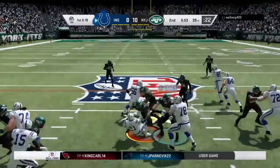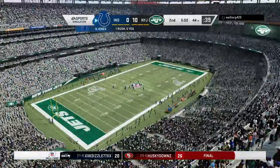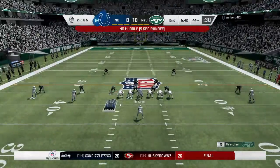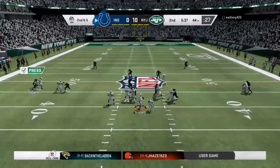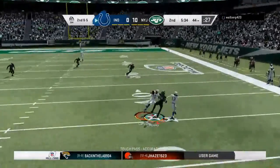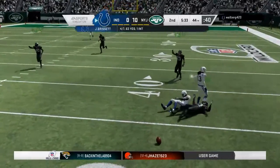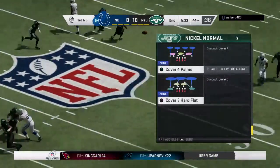Nyheim Hines, his first carry. And he'll be brought down just shy of the 45. Give him 5 on the carry there, and it'll be 2nd down. From the 44, Brissett. And this one incomplete. Too much contact to hold on to that one, and it's 3rd down.